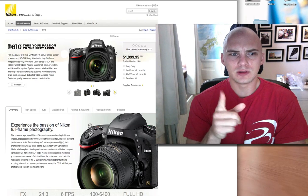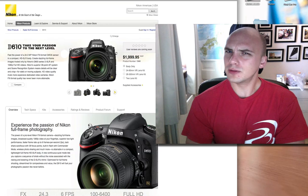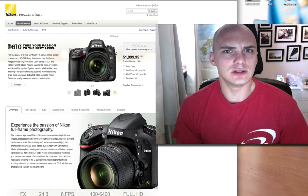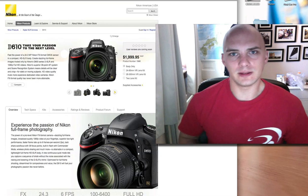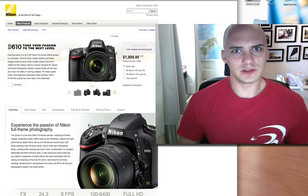The other thing which everyone kind of moaned about was that the shutter only went up to 1/4000th of a second instead of 1/8000th of a second, but generally that's not much of an issue to most photographers that'll be buying this camera. They'll probably never see the difference in that kind of area of shutter speed.